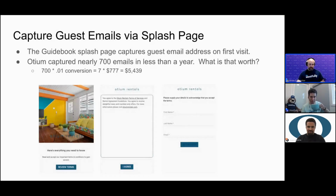As you can see there on the left-hand side, this is a picture from JM's company, Odium Rentals. This is their splash page. So you land there, you see a nice image of the property. The next screen can be the rental agreement, so you can share and gain agreement from your guests right there on the rental agreements. And then the third and final tab that you see here is to capture their information, and specifically email address.